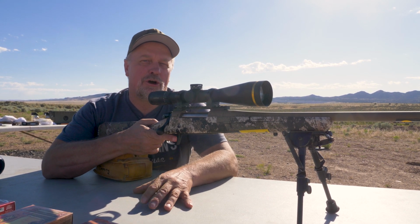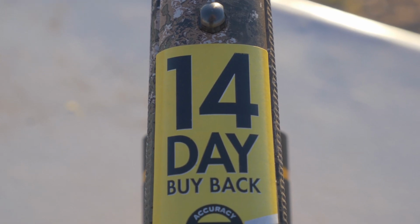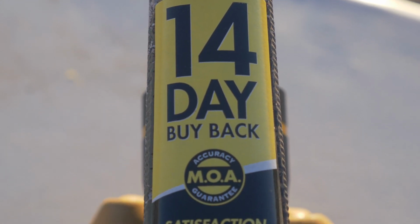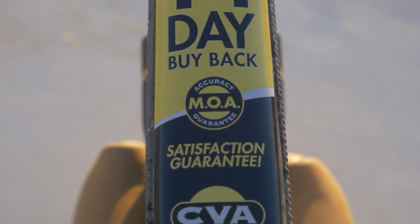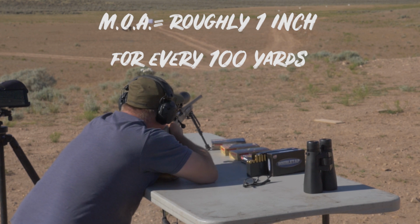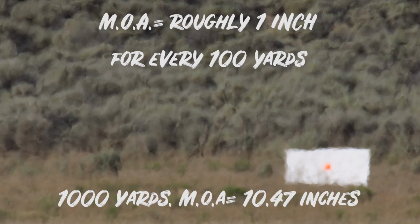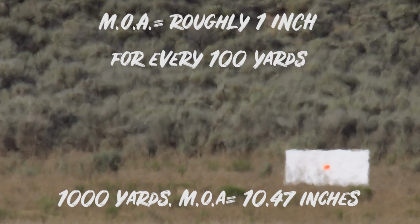And now we're going to show you how well it shoots with a bunch of different types of ammunition. CVA provides an MOA guarantee with this rifle. So what exactly does that mean? MOA stands for minute of angle, which I could give you a 5-minute lesson on. But what's important is that this rifle is guaranteed to shoot a 1-inch or less group at 100 yards.